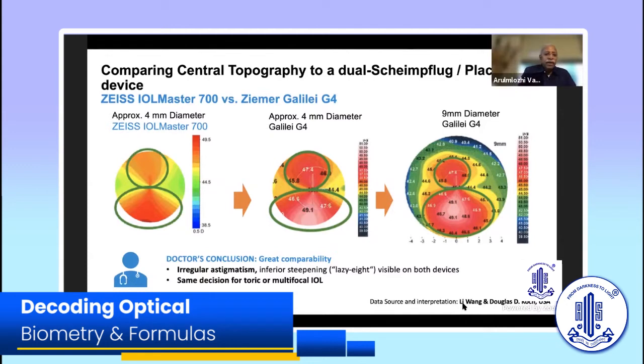So what you gain here is that with the single-step evaluation, you are already being warned that there's something wrong in the 5 millimeter zone. So this person needs to be evaluated further before you take any decision on the type of IOL that you can put in.